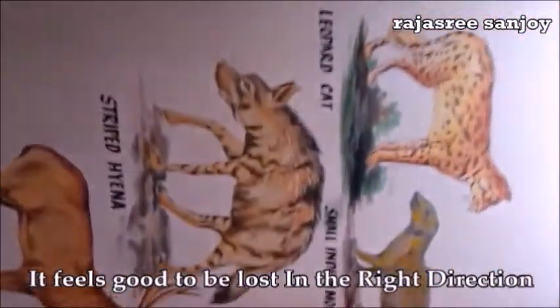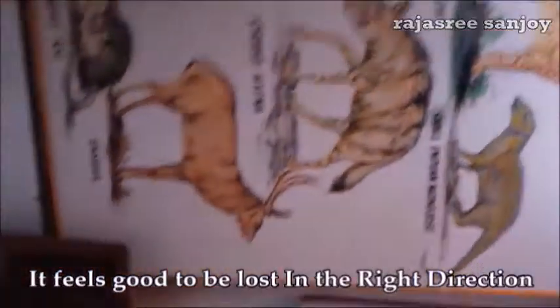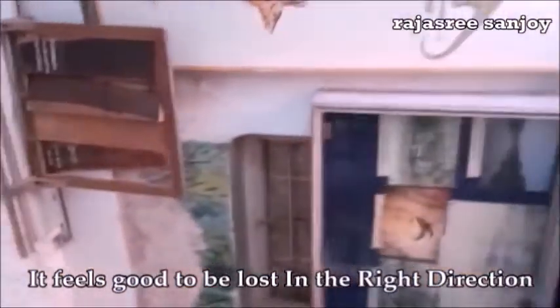It feels good to be lost in the right direction. And this museum is the perfect place where you get lost and finally find yourself within nature through the pictures, skeleton, preserved species, some details and the story emerging out behind it.